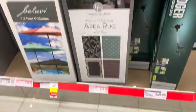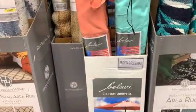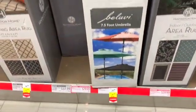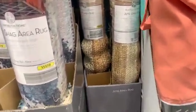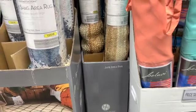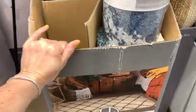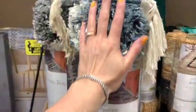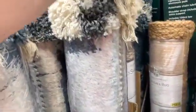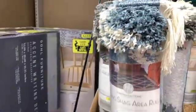Area rugs are $39.99. The 7.5-foot umbrella is $29.99. These are down from $39.99, and these are your color options. We have jute area rugs on clearance, $37.99, down from $49.99. And we have some rugs on clearance down from $49.99, you guys. These are $24.99 for a brand new area rug. These are our color varieties, mostly like gray and white, cream and blue.